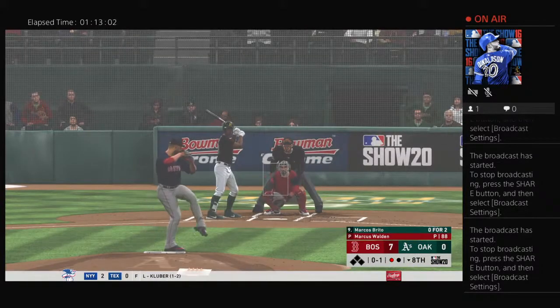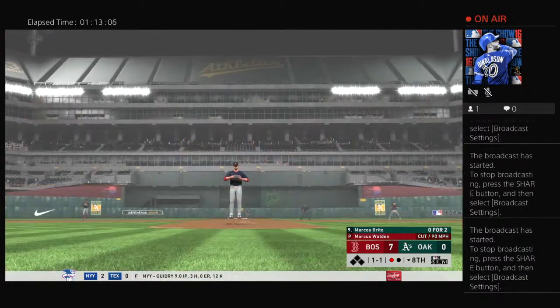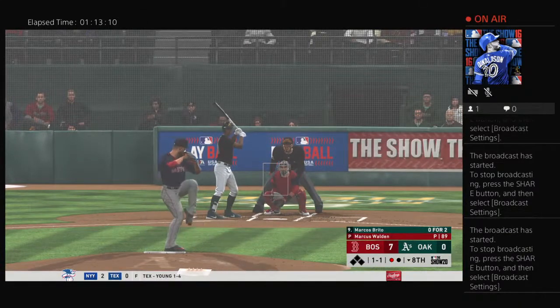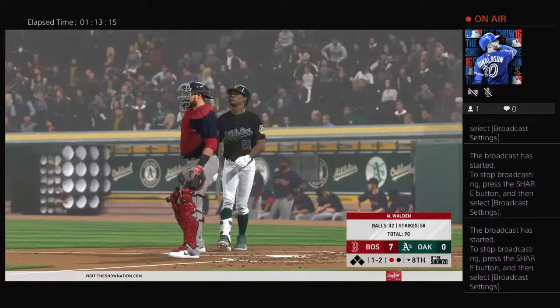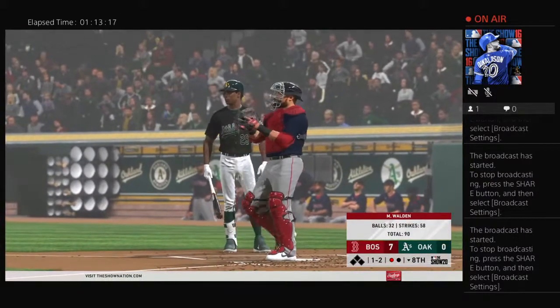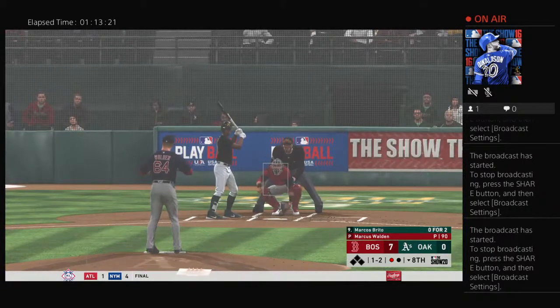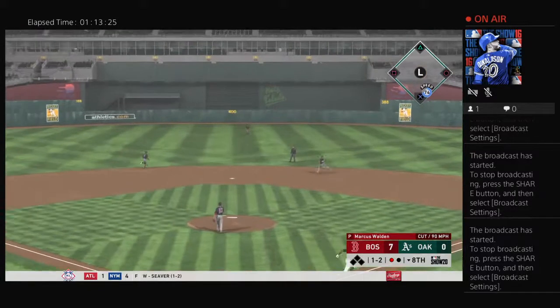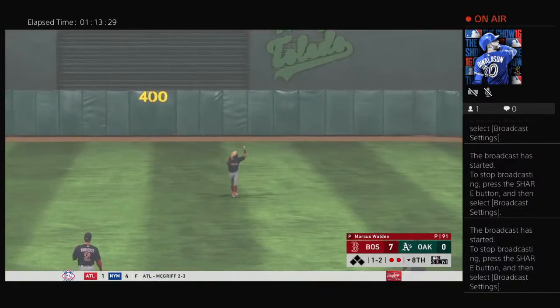Into the windup. Here comes the 0-1. 1-1. Bases are empty, one man out. Late on that one as it's fouled off to the left side. The 1-2. Lifted in the air to center field. Benintendi is there now, and he has it. 2 gone.